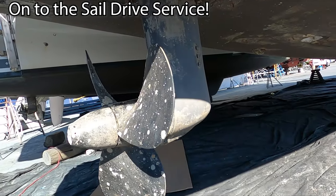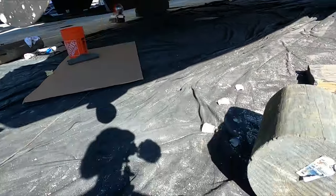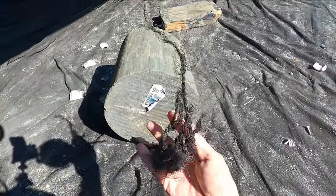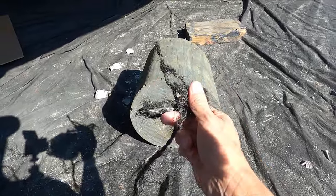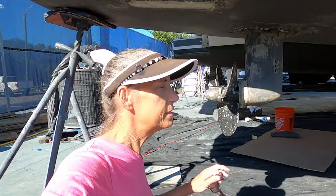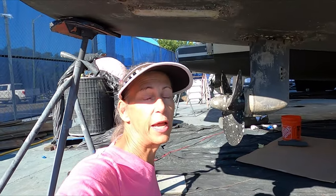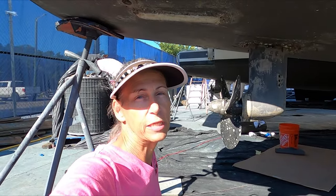It's the starboard sail drive. Now, this guy always had a bad rumble in it, and I think we found the reason. This is all black, it's hard to see, but this was wrapped all the way around that prop. Look at all that, quite a bit of it actually. So that means the seal in here could be compromised. I did check the oil level in both sail drives and it was fine, and the oil is clear.